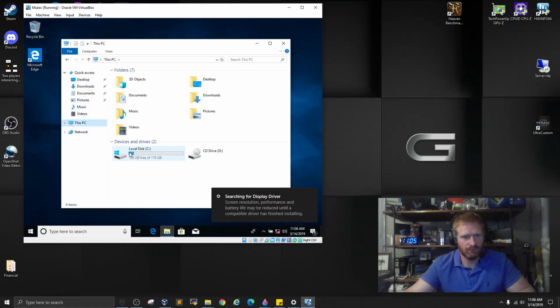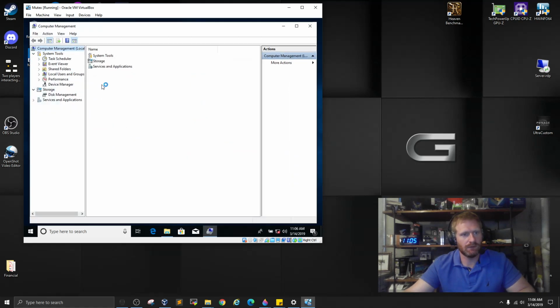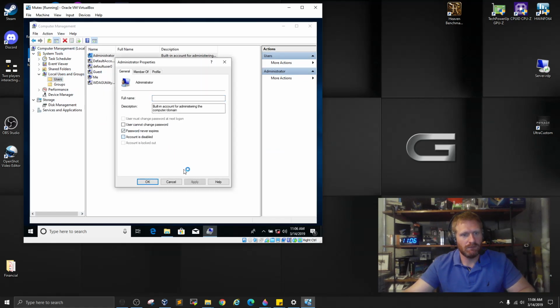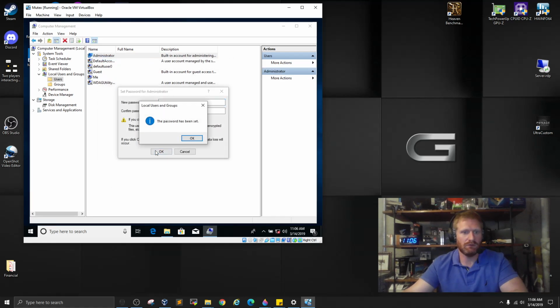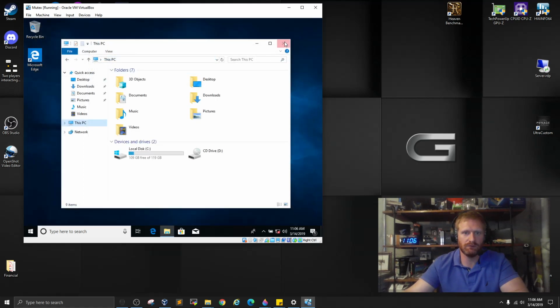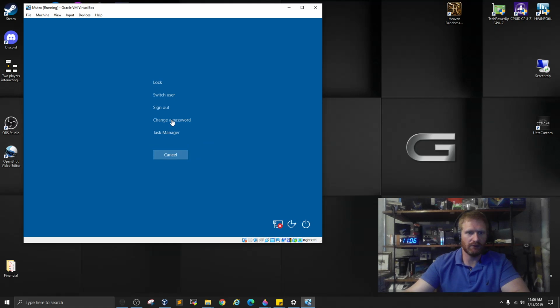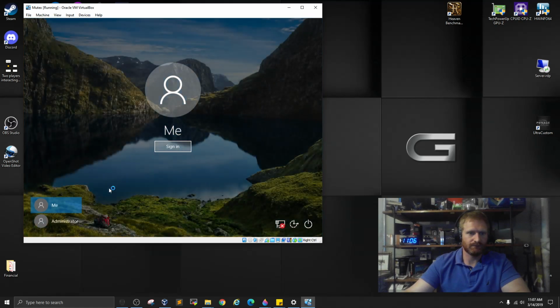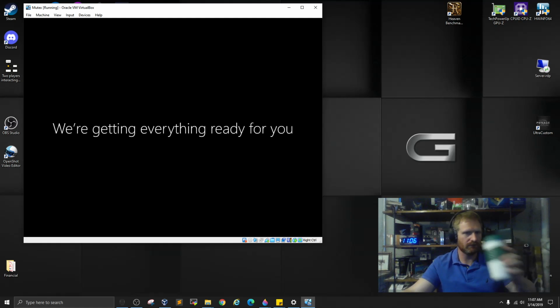First, let's go in. Enable the admin account. Users. Just in case it wants to be finicky about it, we'll just blank out the password. Alright, now we're going to pass through, Control-Delete, switch user, admin, sign in. It's got to go through the same process if it's a new user. It's going to ask the same telemetry stuff again as well.